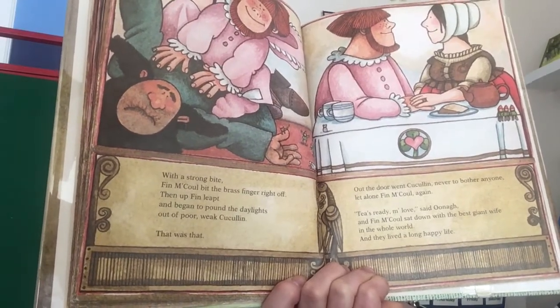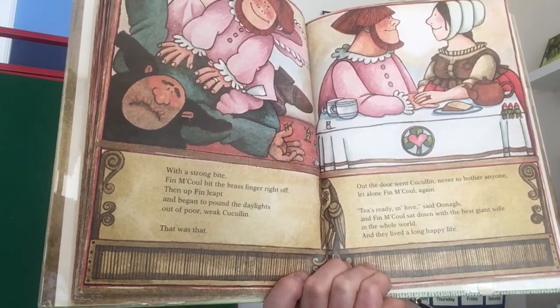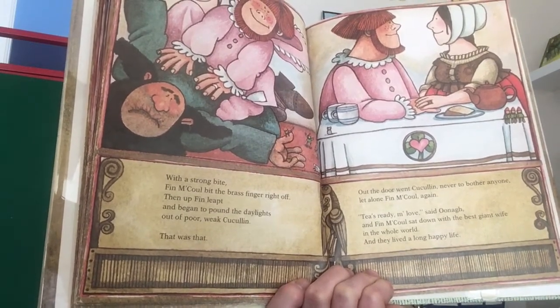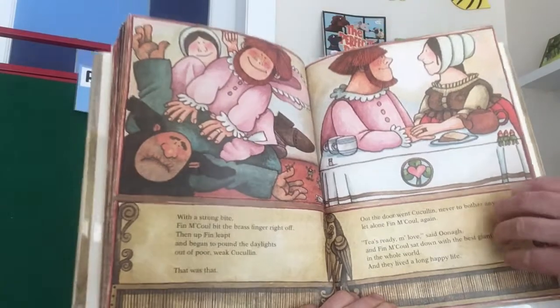"Tea's ready, my love," said Una, and Finn McCool sat down with the best giant wife in the whole world, and they lived a long, happy life. The end.